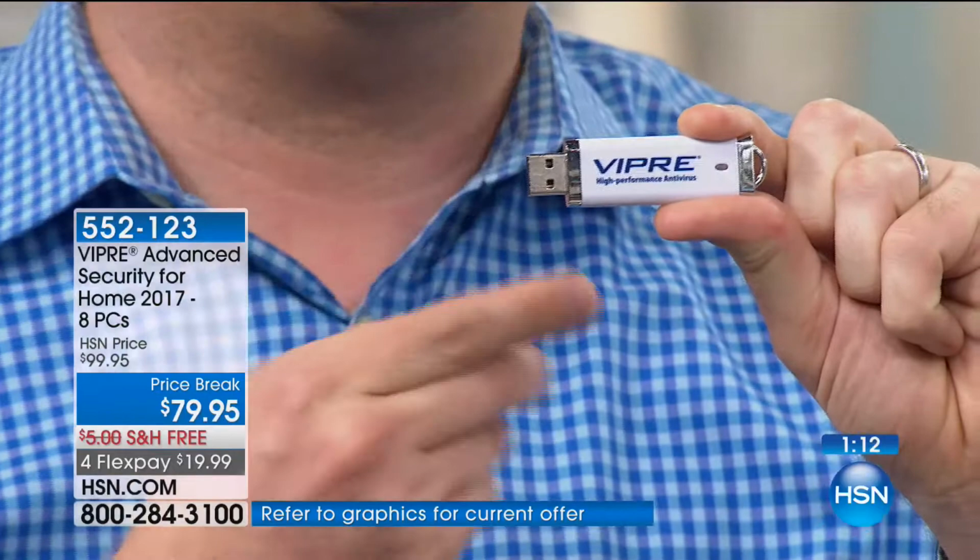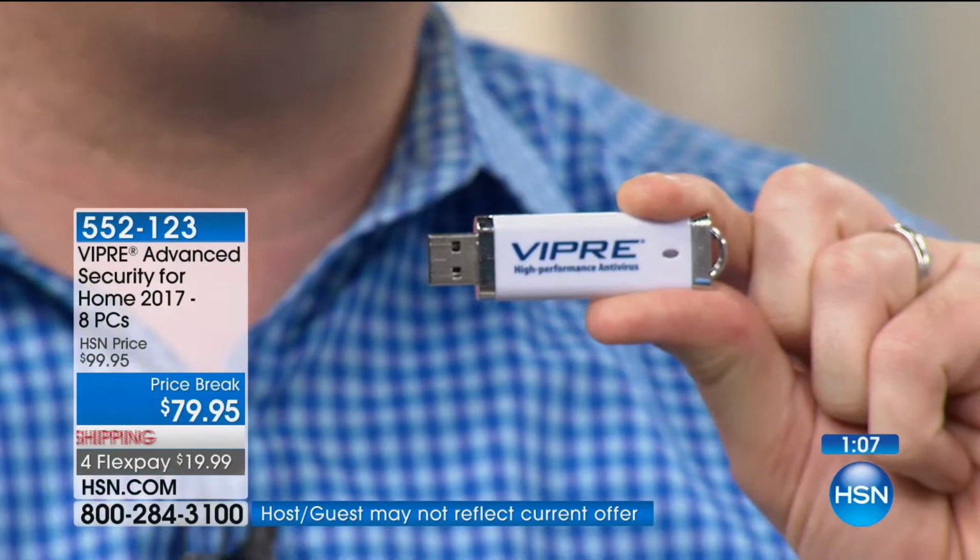All you do is take the cap off, plug it into your computer, run the setup, and you're done. You never have to worry about it again. You can check the dashboard, and it'll let you know how many threats you've been protected against. What the government will say is the average website has about 300 different viruses built in. Viruses designed to slow you down. Viruses designed to steal your identity. So it truly is a must-have if you're getting online.